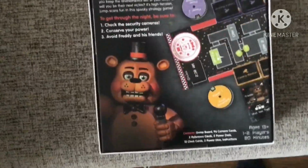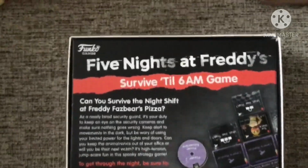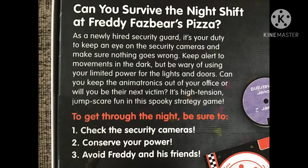You can see you've got that iconic Toy Freddy pose, and there's a bunch of info here, but let's read this first of all. So it's FUNKO Games, Five Nights at Freddy's Survive Till 6 AM game. Can you survive the night shift at Freddy Fazbear's Pizza? As a newly hired security guard, it's your duty to keep an eye on the security cameras and make sure nothing goes wrong. Keep alert to movements in the dark, but be wary of using your limited power for the lights indoors. Can you keep the animatronics out of your office, or will you be their next victim? It's high tension, jump scare fun in a spooky strategy game.